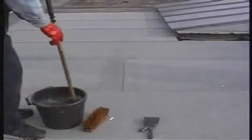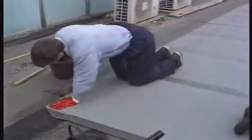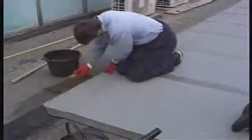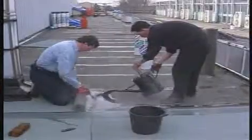To achieve a neat joint at the side laps, a weak wallpaper paste is brushed onto the felt. This prevents unwanted squeezed-out bitumen from sticking to the mineral surface coating. Once it's cooled down, it can be scraped off.